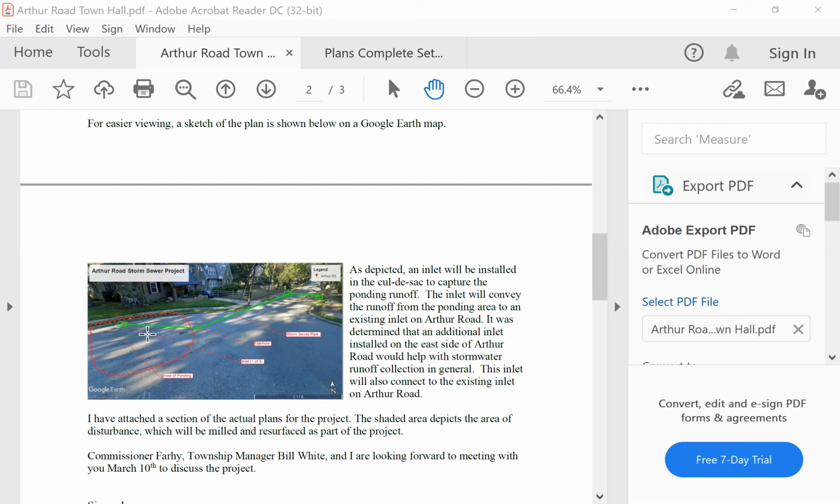And what we came up with was, in the area of the ponding, we would install an inlet, and then that would get piped down to the existing inlet down by Mr. D'Onofrio. Also, for good measure, and it could be used, we're planning on installing another inlet here.